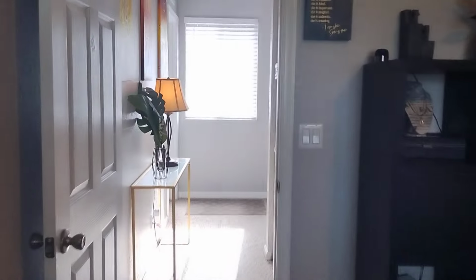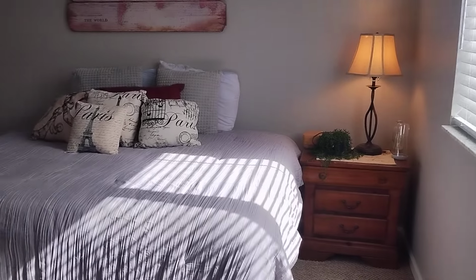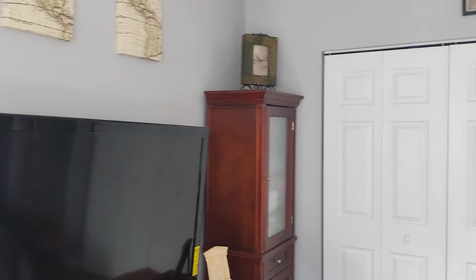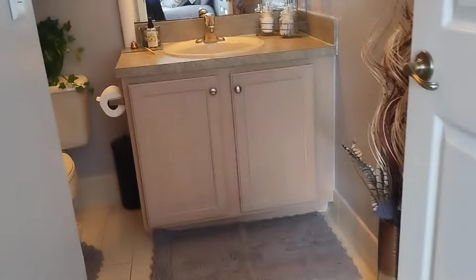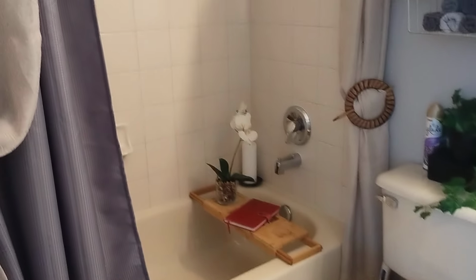Now let's take a look at the guest room. Large window right here in front. Wood blinds throughout the upstairs area. Once again, very nice space. Double door closet. And then this bedroom also has an ensuite bath. With the same nice neutral vanity colors that we saw in the master, and then also this neutral tile. There is a bathtub shower combo in here, which is nice. You have the walk-in shower in the master, and then the shower tub combo in the guest.